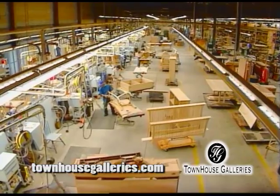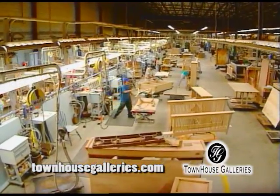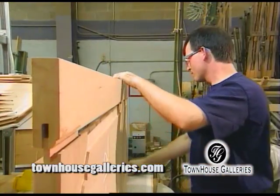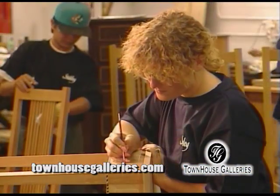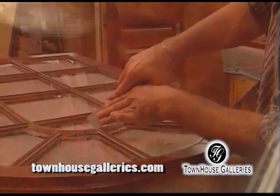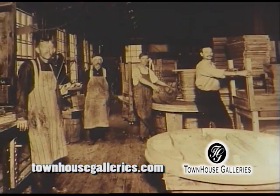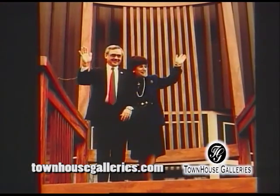Over the years, Stickley has prospered and moved to a new location in Manlius, New York. Today, the company has 900 employees committed to the principles of exceptional craftsmanship that make Stickley a better product today than ever before. The Audis' respect for the Stickley heritage, their reverence for history, is coupled with a vision for the future.